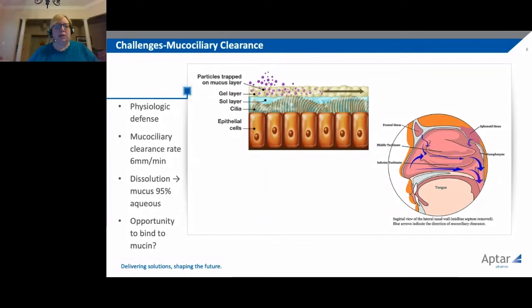You can see in the cartoon diagram there on the bottom right, the blue arrows indicate the direction of mucus flow. And it's actually a very rapid process. The nasal cavity of a healthy adult human can clear in about 15 to 30 minutes. So, in some cases, for these unique therapies, we may have a window in which we need the drug to either be absorbed or interact with the target cell.